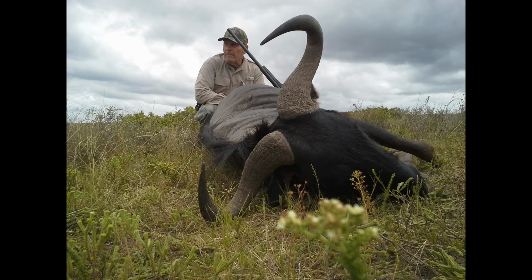And that blue wildebeest folded right there, hit the ground. And it was a beaut of a blue wildebeest. I think he was just shy of 30 inches spread. He was a really, really beaut of a bull. I'll post some great pictures here of it.